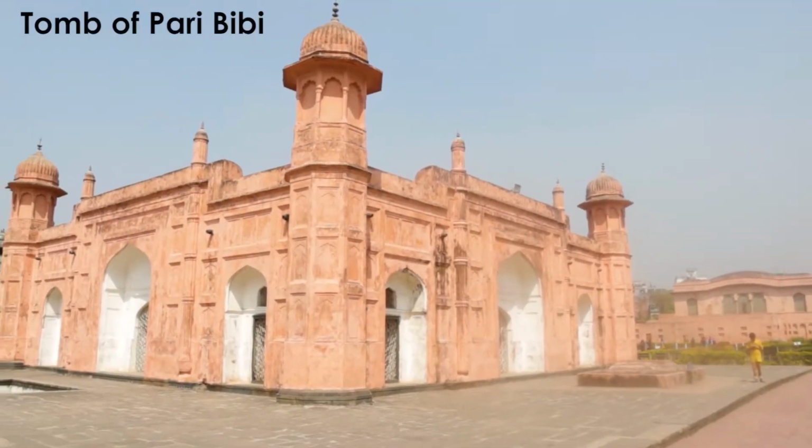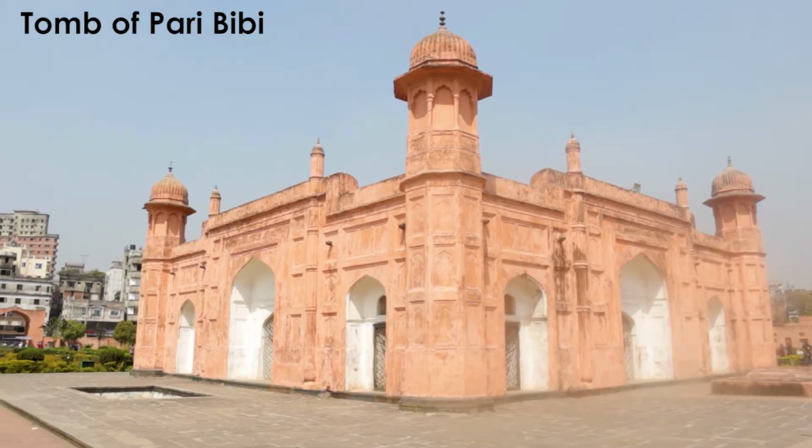Right, so construction of this fort commenced in 1678, and it was by the Mughal emperor at the time, and then his son, Prince Muhammad Azam, he took over after his father, and then his fiancée was actually Pari Bibi, and when she died she was actually entombed in this building just behind me here. But what's interesting is the fort wasn't actually completed, and the reason for that was Prince Muhammad Azam considered it to be bad luck after his fiancée died.